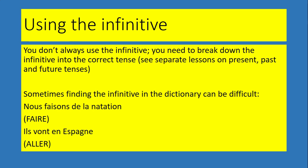So sometimes it can be a little bit confusing when you don't see the infinitive on the page in front of you. Sometimes you have to do a bit more research. It's all about do you know your verbs or not, really.